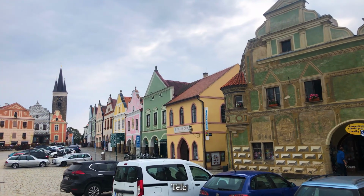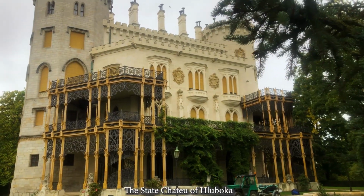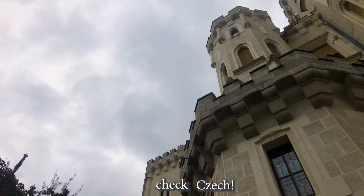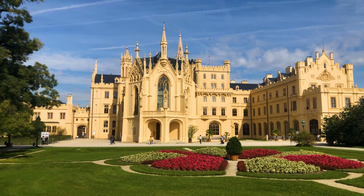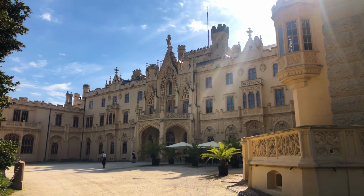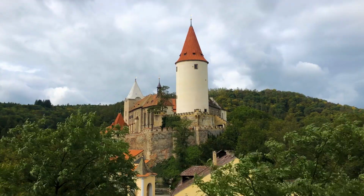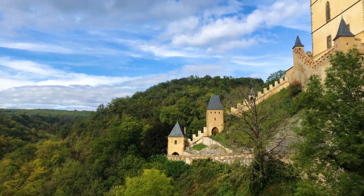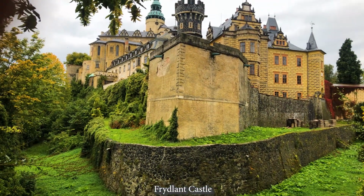Next is Telč, with one of the sweetest and at the same time one of the most silent market squares I've ever seen. You think Slovakia had some awesome castles? Well, you gotta check Czech castles as well. I have a hard time choosing which of the two countries offers a better experience in that matter. Just look at this big beauty. Damn, I think Czechia wins.